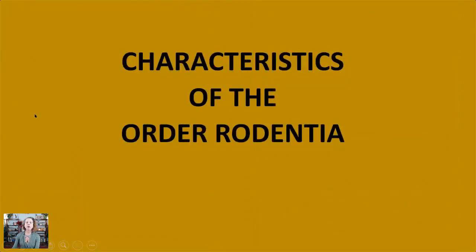Okay, so let's get going. Characteristics of the order Rodentia. And again, if you have any questions, just put them in the chat box. I can see the chat box right here, so it's easy for me to look at that.